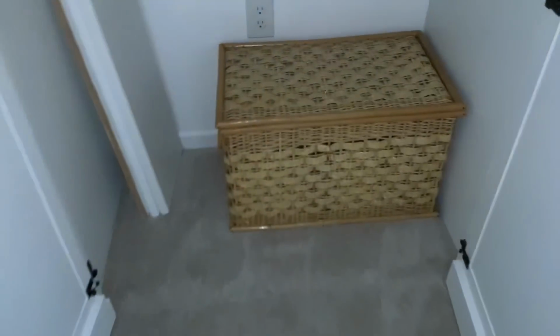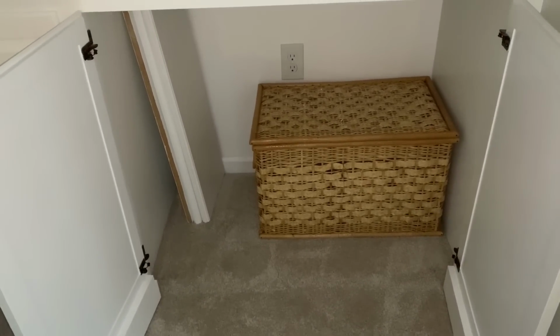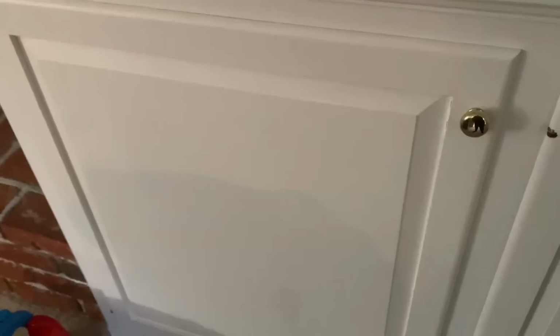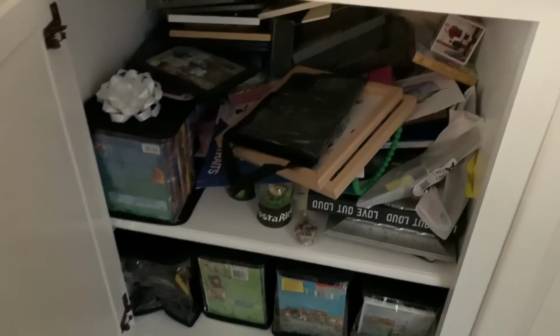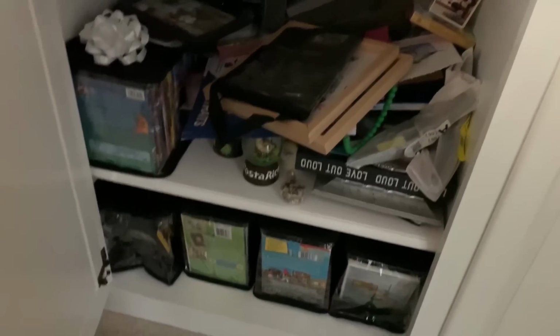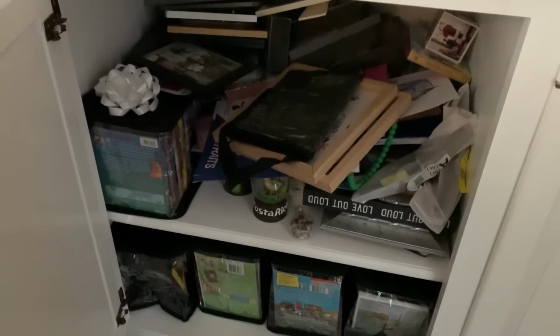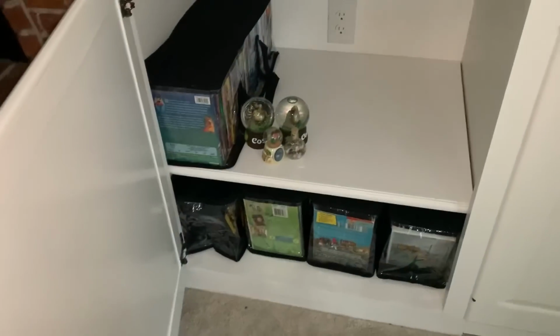The only thing this cupboard has in it is this that I might use for blankets and a couple of shelves in here. If it was a sturdier plastic box, I probably would use it as a toy box, but it's too fragile and wicker. So anyways, this was the second one, and you can see other than my DVDs, it was just jam-packed full of things that I had taken down at some point when we were doing something and just shoved in there. And now look at it.